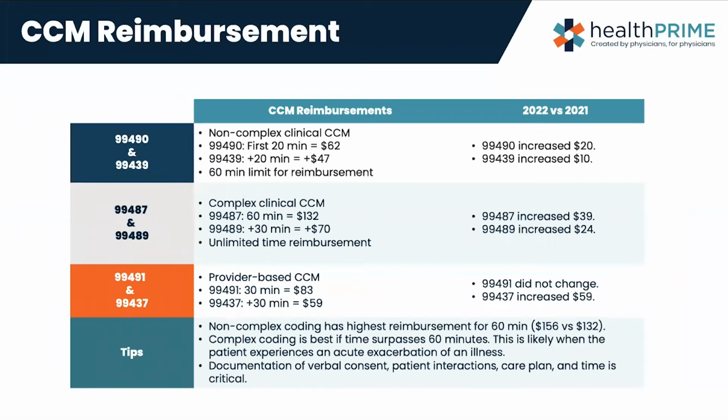So a couple things, right? On the 99490 and the 99439, those are going to be your non-complex care codes. They increased significantly. The 490 by $20 per patient per month, and the 493 by 10. So $62 per patient per month.